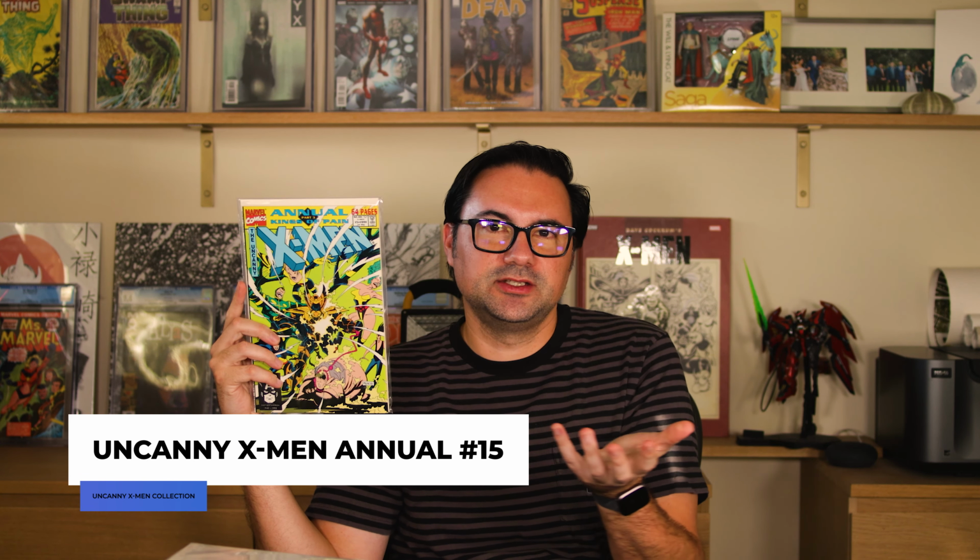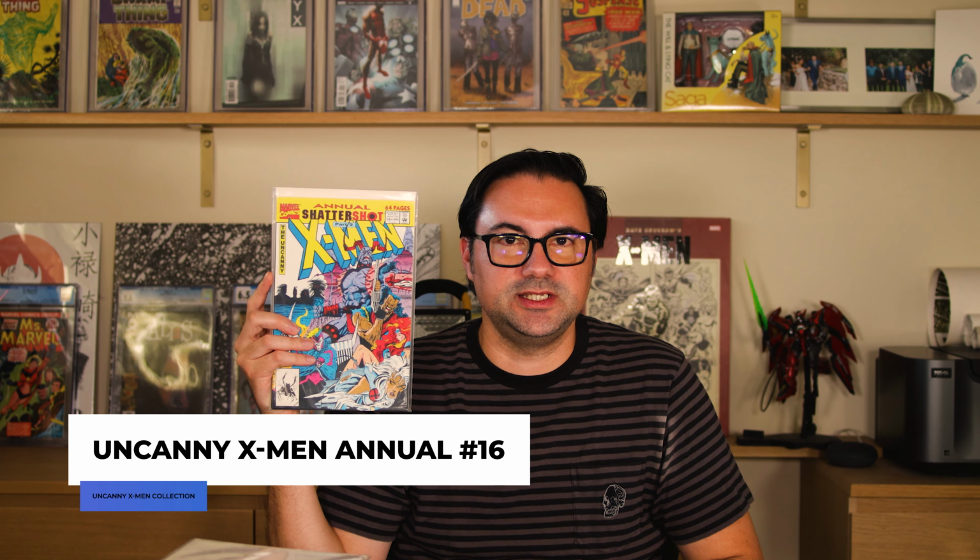This one has a little significance. So this is the cameo appearance of X-Force. And again, other than that, not much. The cover is done by Mike Mignola, so everyone knows him from Big Red. So Hellboy, I mean, this is Mr. Hellboy here drawing an Uncanny X-Men annual cover. So pretty nice. So next here we have annual number 16.